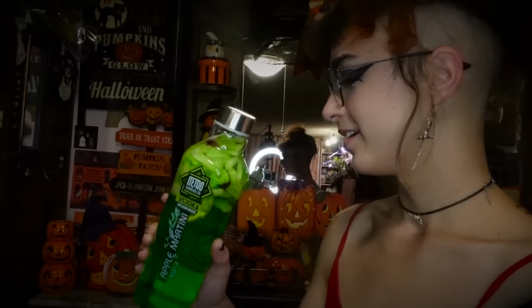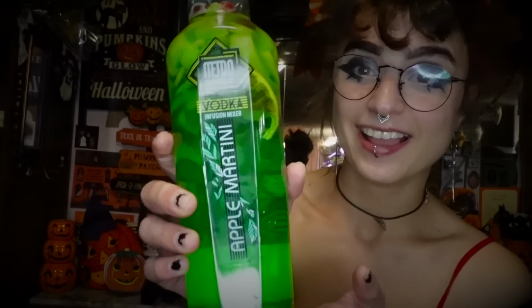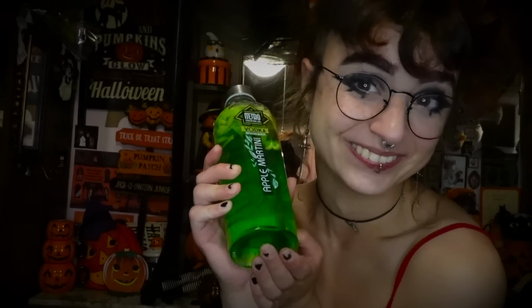Basically I got this thing from Marshall's that is just a bunch of sugar and dried fruit, and you put vodka in it, and then you let it sit for a couple hours, and then you drink it. And this is not a color that humans should be consuming, so I am very excited to try it. I think it'll taste super sour appley, and I'm excited.